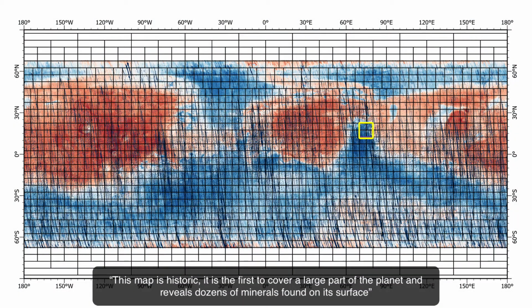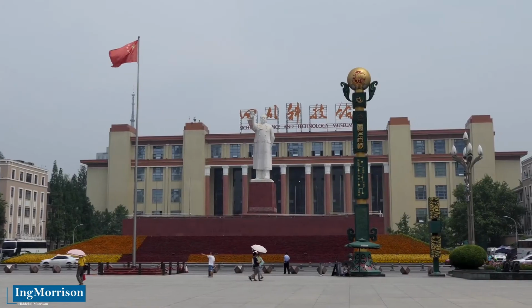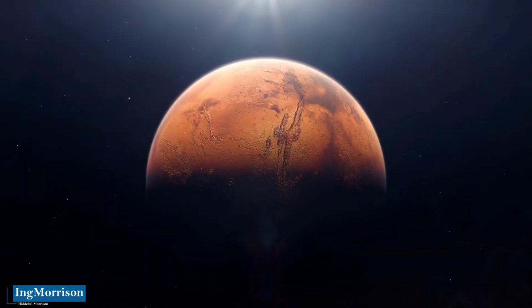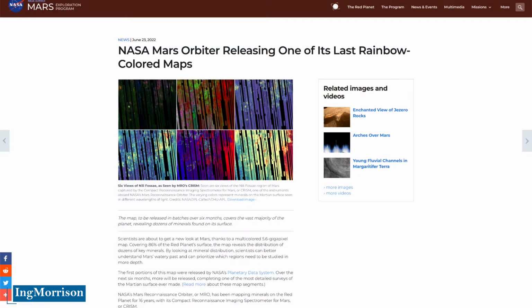This map is historic. It is the first to cover a large part of the planet and reveals dozens of minerals found on its surface. Scientists from NASA and the China National Space Administration have managed to get a new look at the planet Mars, in NASA's case thanks to this multicolored 5.6 gigapixel map. Covering approximately 86% of the red planet's surface, the map reveals the distribution of dozens of key minerals.